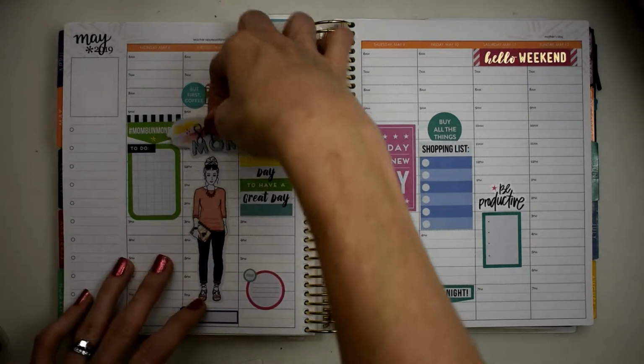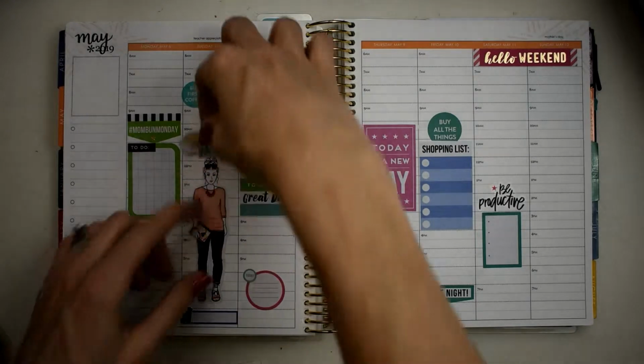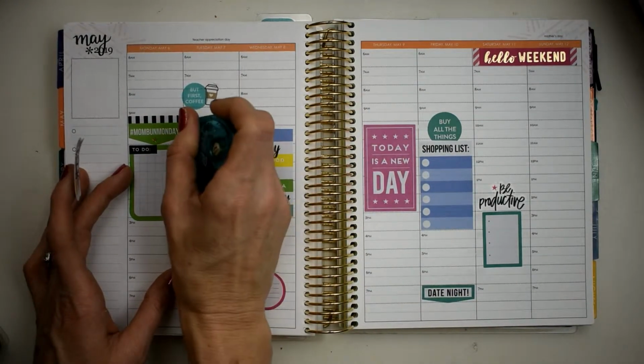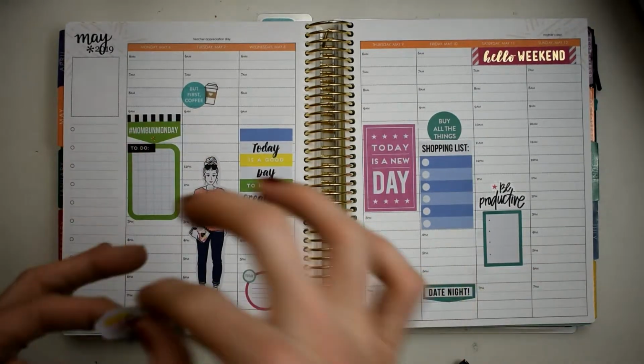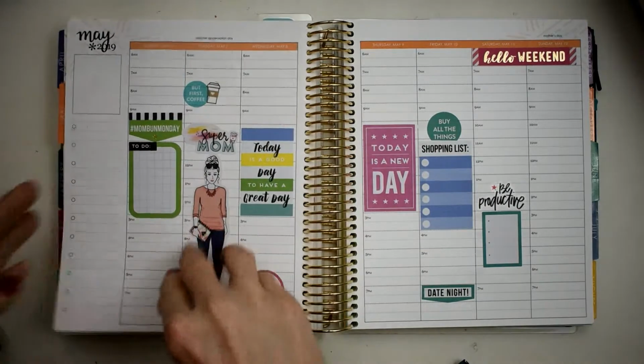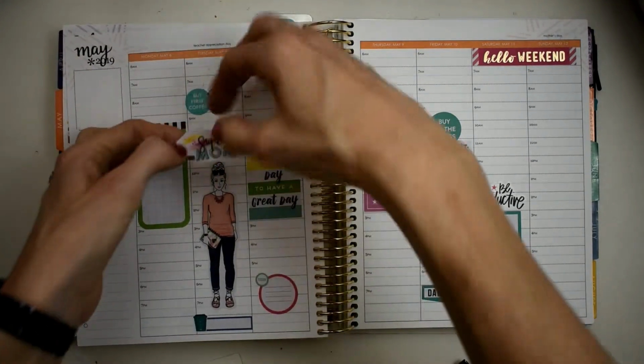I don't know if that might be. Yeah, that's too big. We've got a smaller one, though. Hold your horses. We're going to put that right here. And we're going to put... Yep. It's just a smidge crooked, but that's all right.